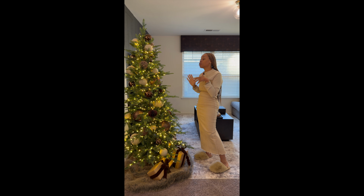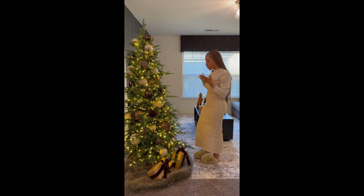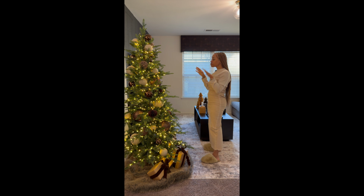Those trees downstairs are 9 feet tall each, and this one is 6.5 feet. I think this is a good size because it's for the kids. I didn't want to go too crazy up here because, again, this is a kid's space, and I did want them to feel like this was for them. I didn't want it to be too much where it's like, oh my gosh, we can't touch it, we can't be around it. So this is for them.